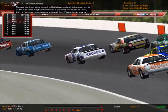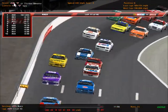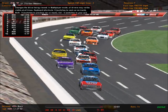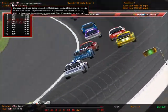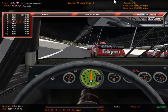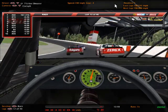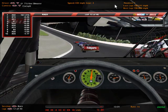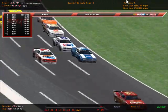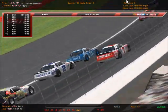Down the back stretch they go here. Deaver, or I should say Young, goes inside of Batson. That's for, I'm trying to think of what that is, for about 6th or 7th position. That would be for 8th, actually, as Kev Shear came across the line in 7th position as he's now hooked on the back of Joshua Osborne's car. Riding on board with Kev Shear, car number 71. Shear in the 71, that's an Oldsmobile versus Ford battle.